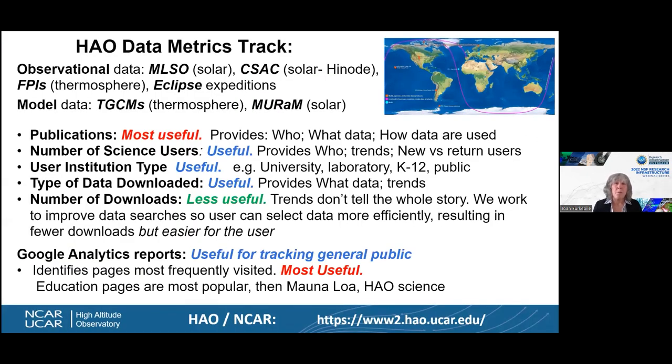So we track both observational and model data that HAO provides. We have observations of the sun from Mauna Loa, CSAC, which is our spectral polarimetric analysis center that provides the community with science quality level one data from the Hinode satellite. We have Fabry-Perot interferometers, FPIs, around the globe and sometimes on high altitude balloon flights that study the thermosphere. And we have solar eclipse expeditions.